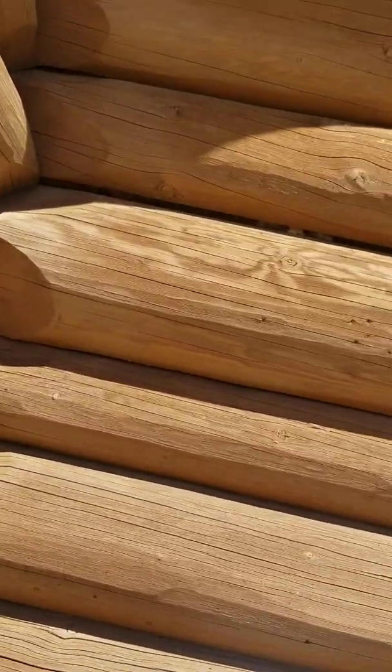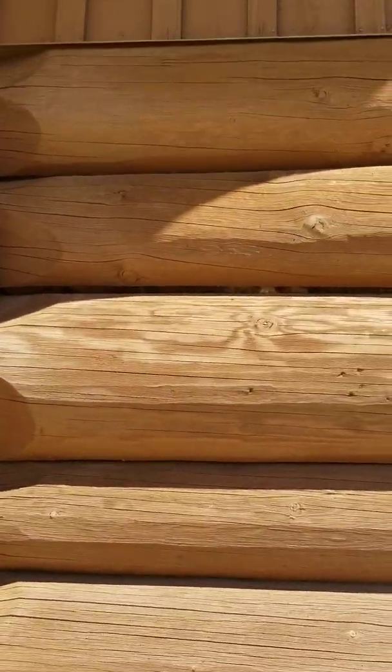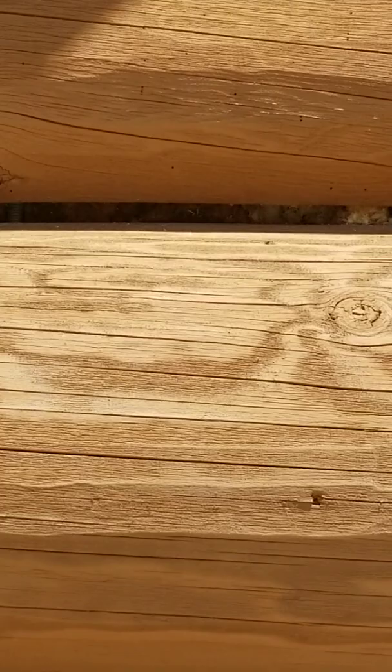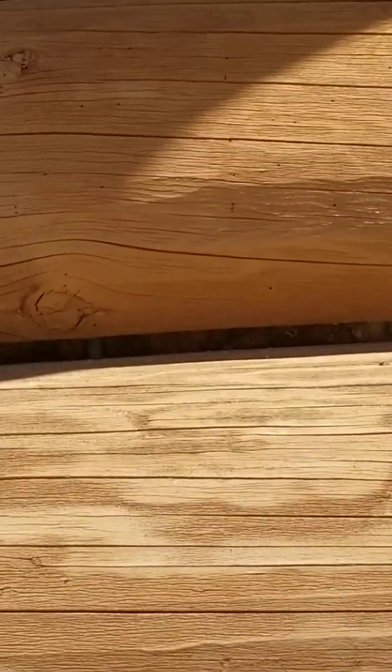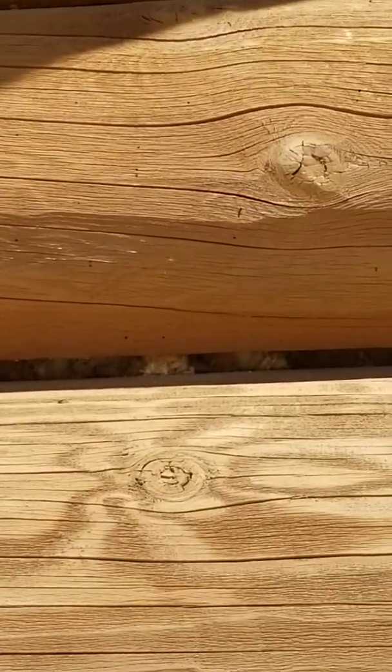There's a significant, just showing off these huge cracks. I mean, I can see the bolt, the anchor that runs through these logs. There's that crack, through that crack. And so there's a lot of movement.